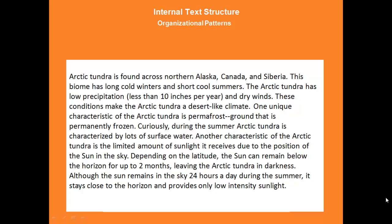Okay. Do you think you know what it is? Well, you know it's about the Arctic tundra, and it tells you a lot about the Arctic tundra. Describes it. So which of it do you think it is? You might want to take a look at your list. Okay. Did you guess enumeration and listing? If you did, you are correct.